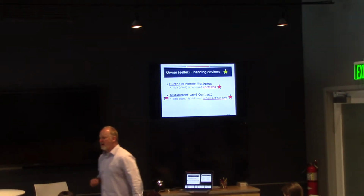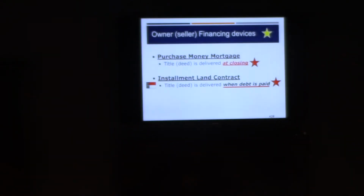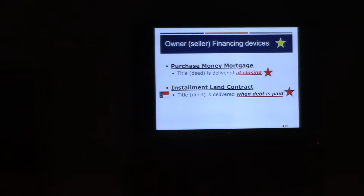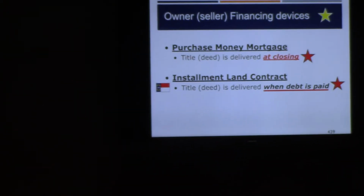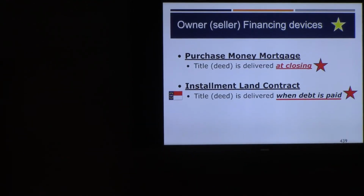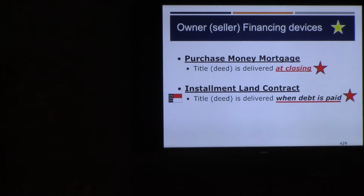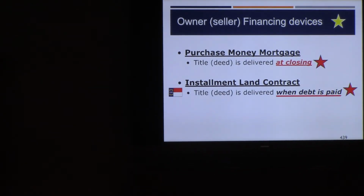Okay, continuing forward, let's go back to this level one. Level one, let's keep this very simple. This is the second type of owner financing we're going to talk about in this class. Can anybody remember from chapter 10 a type of owner financing that I talked about? Say again? Contract for deed. You remember talking about a contract for deed or an installment contract in chapter 10? Do you remember in an installment contract who I said held title to the property?